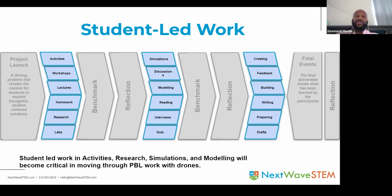We may be interviewing scientists or astronauts or researchers. We may be doing some really intensive reading to think about why we want to go to Mars in the first place. We may even have activities that have us questioning our project launch and our driving question and have to interrogate and negotiate that.